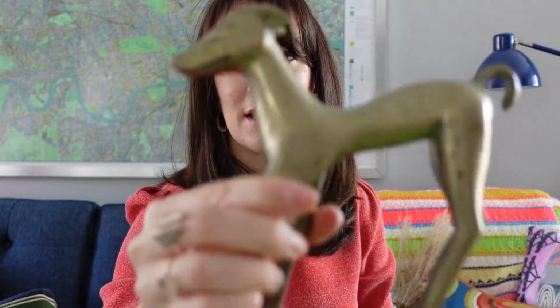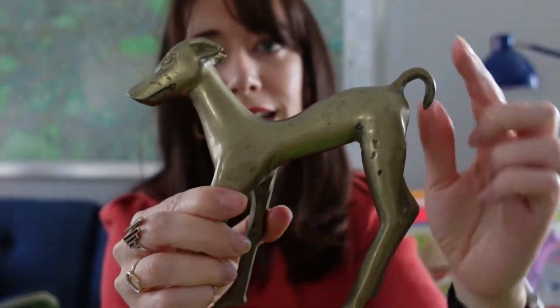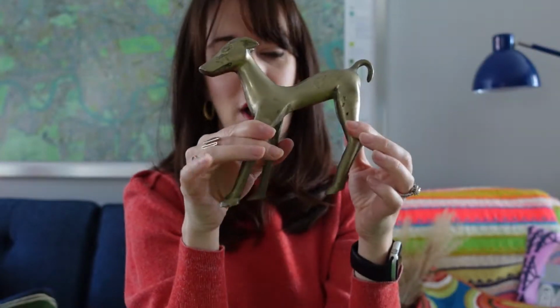Maybe a Great Dane, I guess, since it's so leggy. But I thought this was absolutely amazing. I love his little curved tail and his long legs. I have not seen a dog figurine like this, so I was pretty excited to find it. You know me, I love any animal figurine, and especially brass animals. I have so many that I sell. So when I saw this, I had to get it.